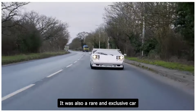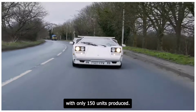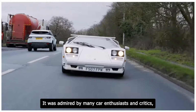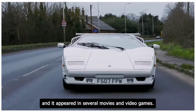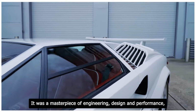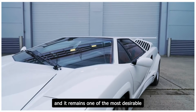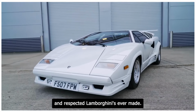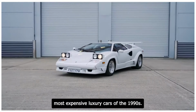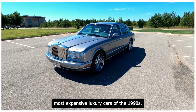It was also a rare and exclusive car, with only 150 units produced. It was admired by many car enthusiasts and critics, and it appeared in several movies and video games. It was a masterpiece of engineering, design, and performance, and it remains one of the most desirable and respected Lamborghinis ever made. That's it for today's video about the 10 most expensive luxury cars of the 1990s.